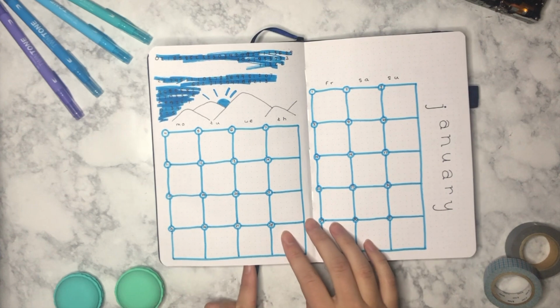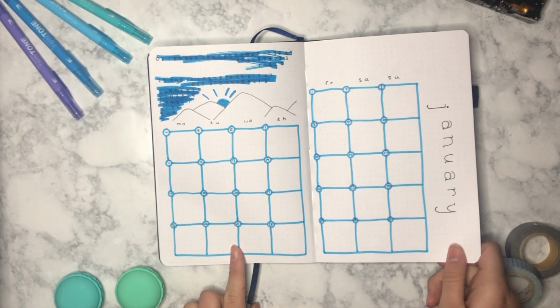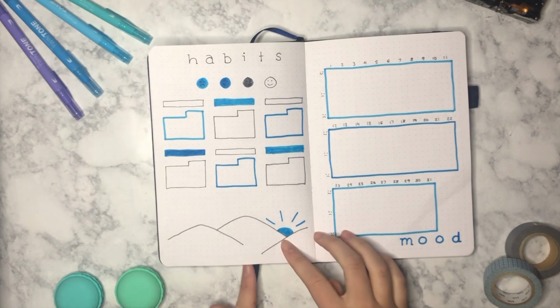I had a lot of fun experimenting with this theme, and I'd love to hear a lot more out of this world, no pun intended, theme ideas.